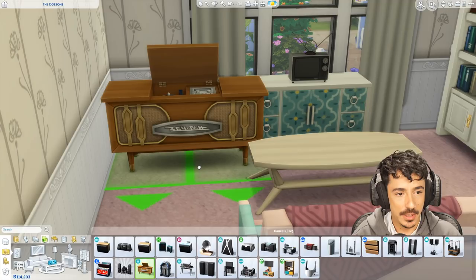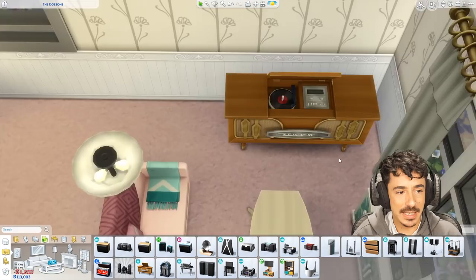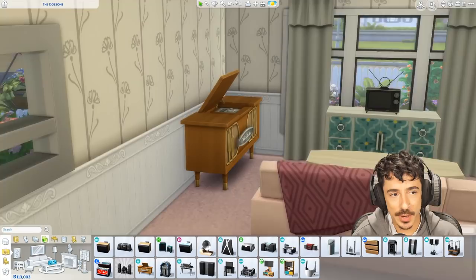Where are you? Maybe I could fit this in here somewhere. Can I put it next to the TV? Oh no, it's quite big, isn't it? Let me see. I mean, I could put it off to the side here, to be honest. Not in this color, obviously. Again, with the swatches of this, it's quite bad. But I fear, can we do a pink one?